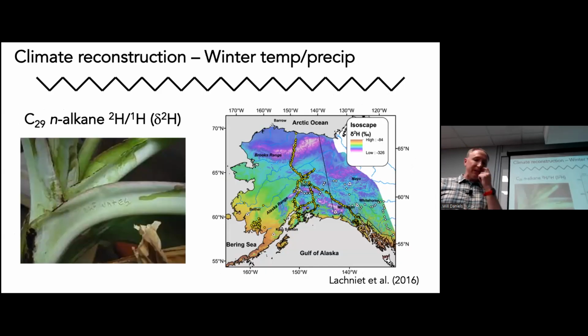So how about winter conditions? We're going to come back to our leaf wax alkanes, but instead of looking at the distribution of them, we're going to look at their isotopic composition, specifically their hydrogen isotopes, which I'll refer to as the delta 2H.